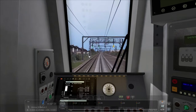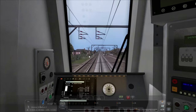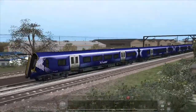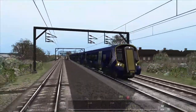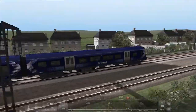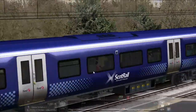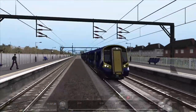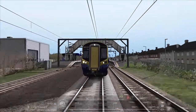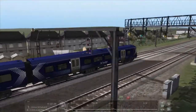So, and then just after that we pull into Glasgow Central Station. Now, what are my thoughts on this train? Overall, the actual skin of the train, the ScotRail liveries skin, is really detailed. It's fantastic. It looks genuine. The detail on the front is pretty much accurate. You know, the lights are in the right place, things like that.